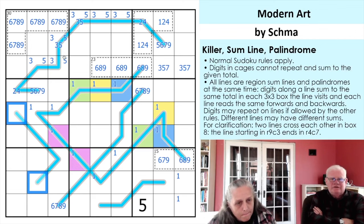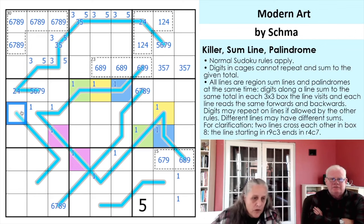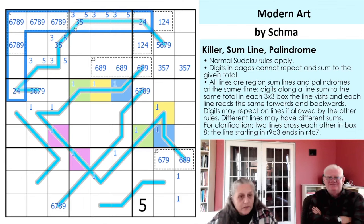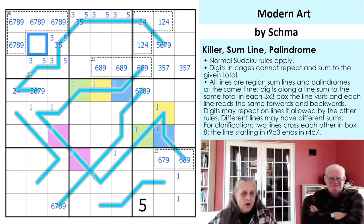Where does row 4, column 1 go in box 1? Row 4, column 1 is reflected here. So it can't go in any of those. It can't be on the line. Why? Because it would be on the line in box 2. That's beautiful geometry. We're marking those. Yes. Those are gray.